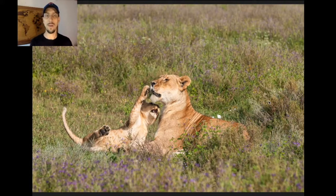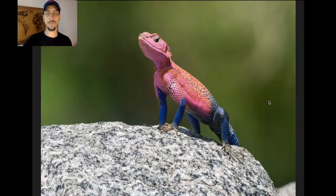Sometimes you'll find recent lion kills or vultures and that sort of thing digging into a carcass. So if you're squeamish, you might want to look away for a couple of these things. I'll give you a little warning when something like that is coming up. And we don't ignore other wildlife either. This is a Mwanza flat-headed agama.